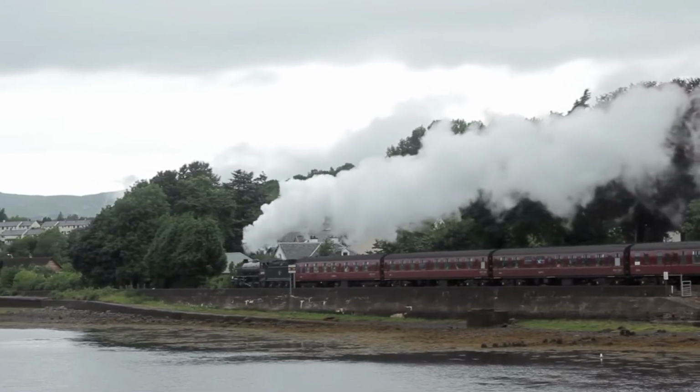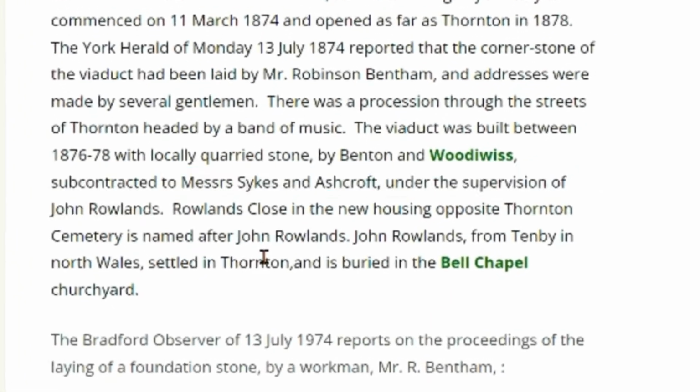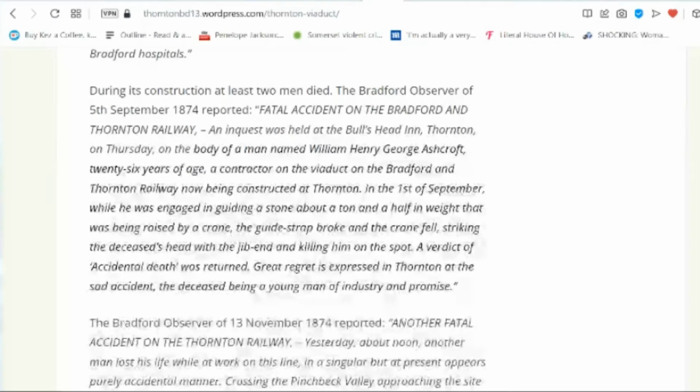Benton and Woodwise subcontracted it to Messrs Sykes and Ashcroft under the supervision of John Rowlands. During its construction, only 2 men were reported to have died. The Bradford Observer on the 5th of September 1874 reported, headline, "Fatal Accident on the Bradford and Thornton Railway." It continues to say, an inquest was held at the Bull's Head Inn, Thornton, on Thursday on the body of a man named William Henry George Ashcroft, 26 years of age, a contractor on the viaduct on the Bradford and Thornton Railway, now being constructed at Thornton.